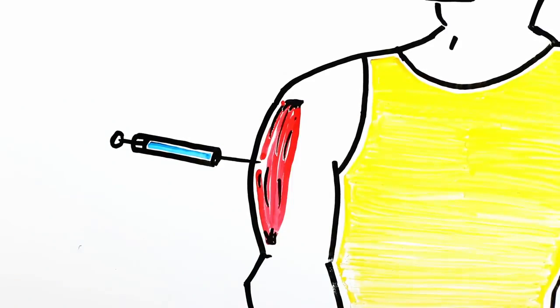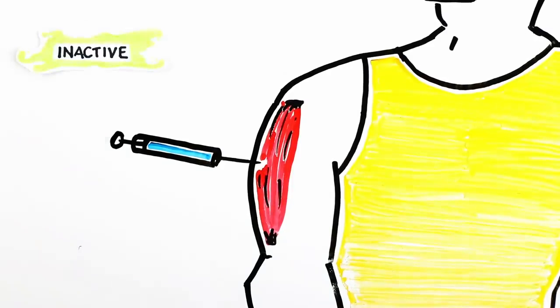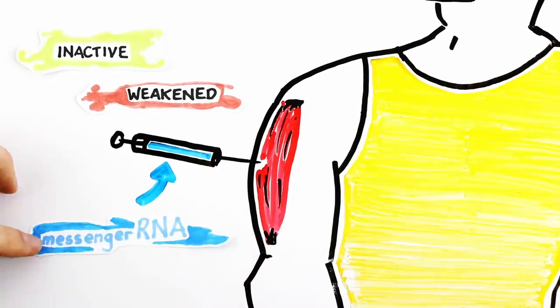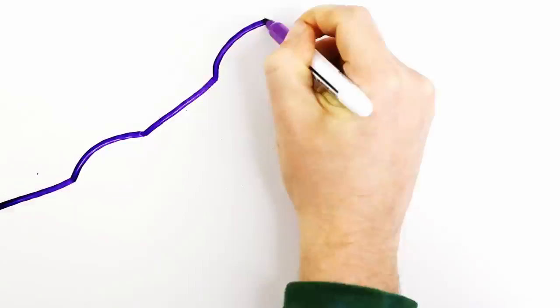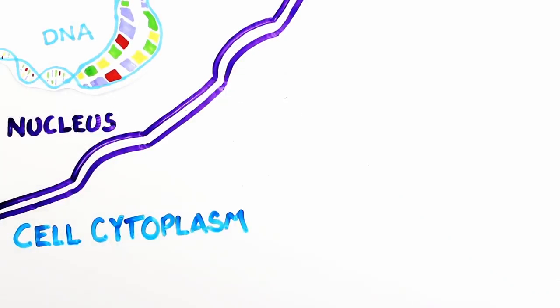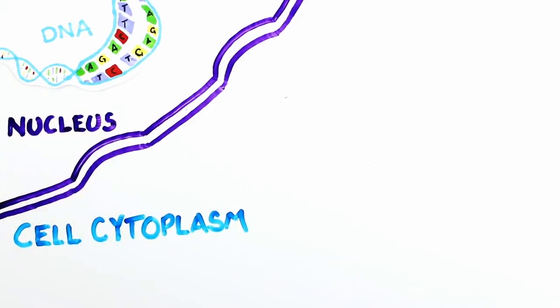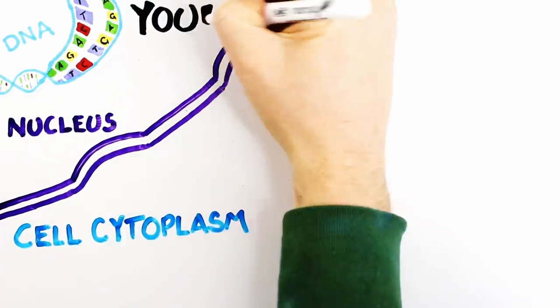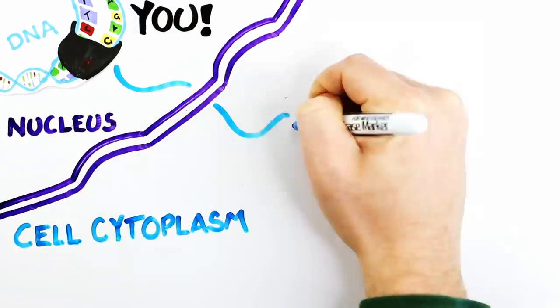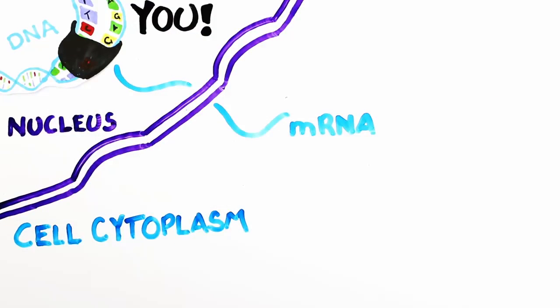But unlike typical vaccines, which introduce inactive or weakened forms of a virus, these will release genetic material called messenger RNA. So what exactly does this mRNA do? Well, in a regular cell of your body, you have DNA inside of the nucleus. And this DNA stores all the information and instructions important to the functioning of your cells, your body, and ultimately makes you, you. Inside your cell is machinery that reads through your DNA and transcribes it into mRNA, which then leaves the nucleus and goes into your cytoplasm.